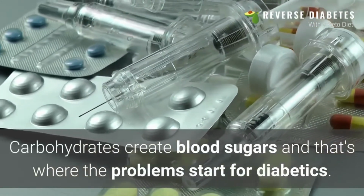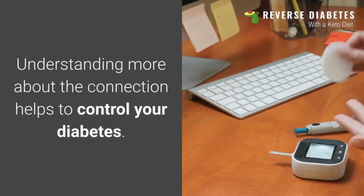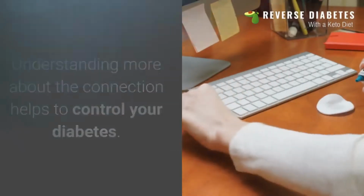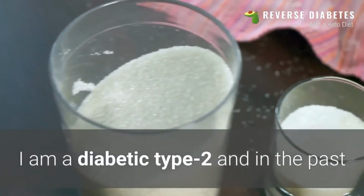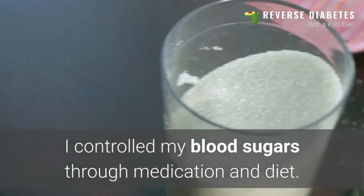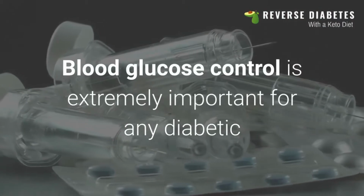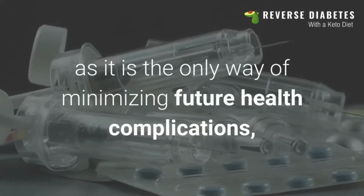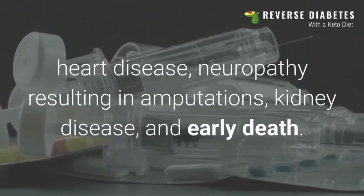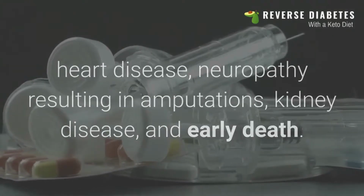Carbohydrates create blood sugars, and that's where the problem starts for diabetics. Understanding more about the connection helps to control your diabetes. I am diabetic type 2, and in the past I controlled my blood sugars through medication and diet. Blood glucose control is extremely important for any diabetic, as it is the only way of minimizing future health complications, heart disease, neuropathy resulting in amputations, kidney disease, and early death.